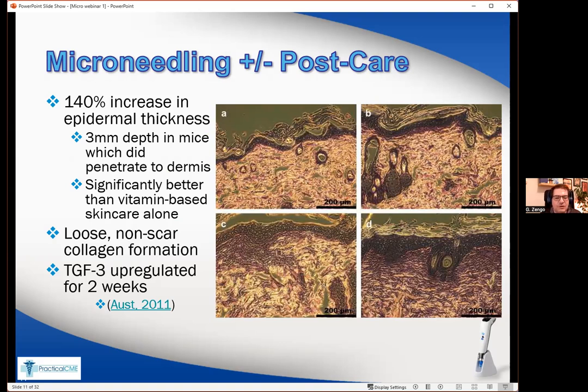Slide A is your control. Slide B is topicals alone, generally vitamin A and C. Slide C is microneedling alone, and slide D is both. So you can see the most dramatic response deeper below the epidermis is in with the microneedling alone or the microneedling plus products.